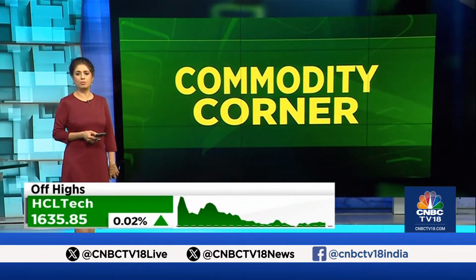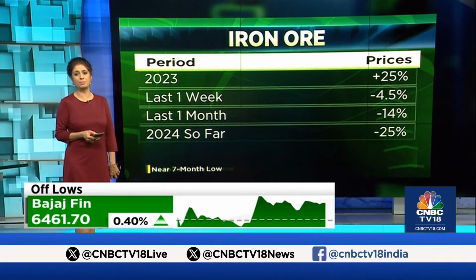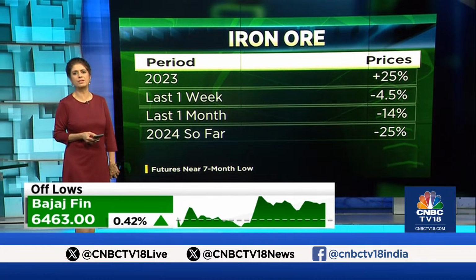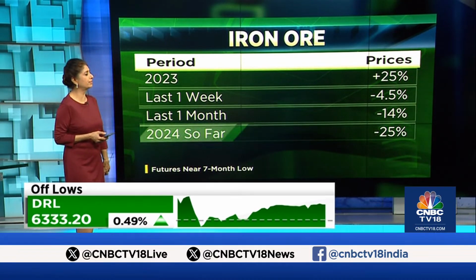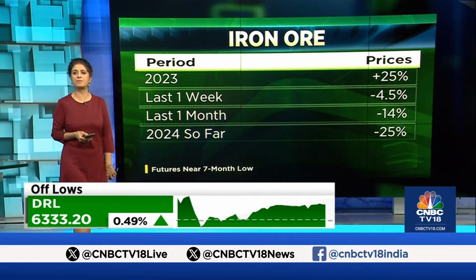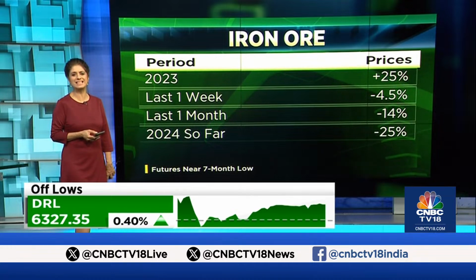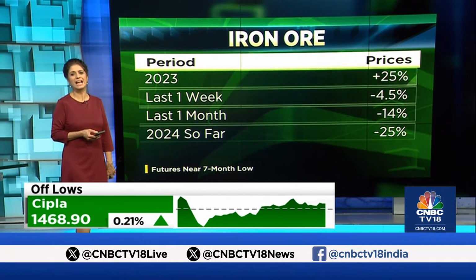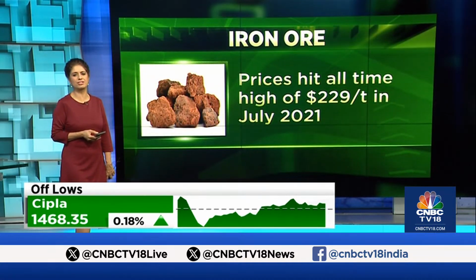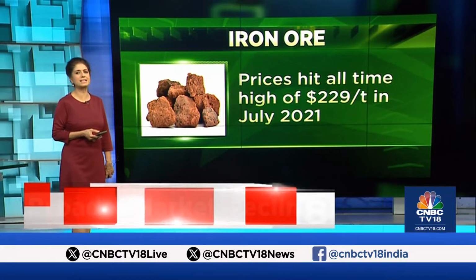I'm looking at an underperformer within the metal space, and that clearly is iron ore prices. We saw nearly 7% of a decline at one point in time in the China markets there. So when you look at the last year, it was a 25% of gains. But in last 1 week, we've seen 4.5% of decline. The last month has seen 14% of a cut. And in this year, until now, we are down by 25%. So all the gains that you saw in the previous year are done away with in the first 3 months of this year itself. This is to tell you on how the iron ore prices have been moving.